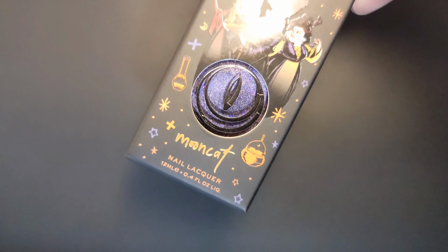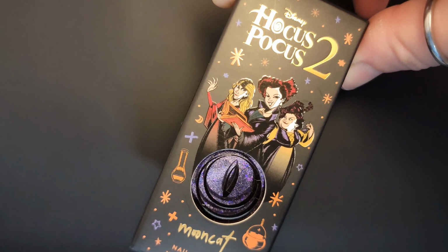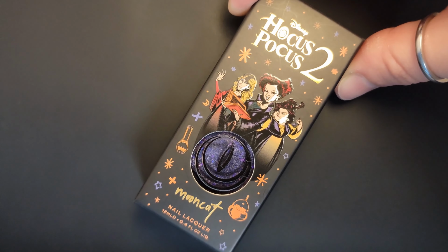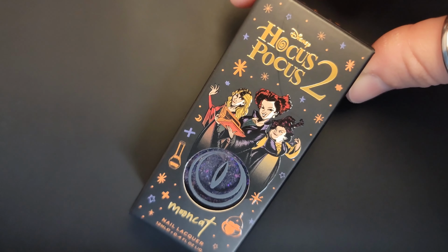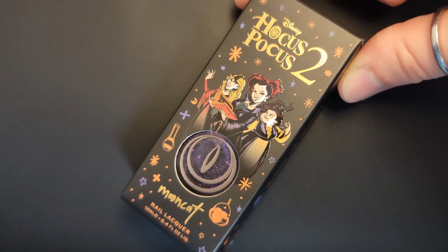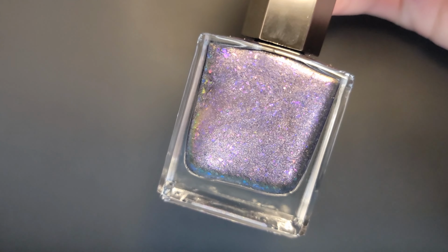And last but not least on my top 10 list is Melica Mystica by Mooncat. This collab with Hocus Pocus 2 had a limited run. It'll probably never be available for purchase again, so the only way you can get this polish is by destash. If you do ever get the chance to pick this up secondhand, I highly recommend it because it is a gorgeous polish.